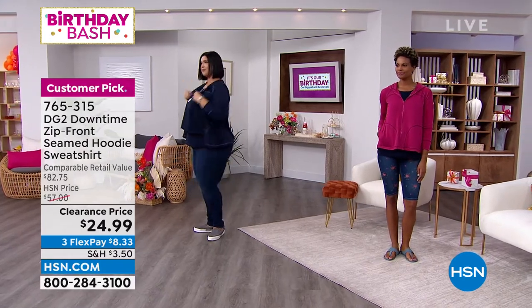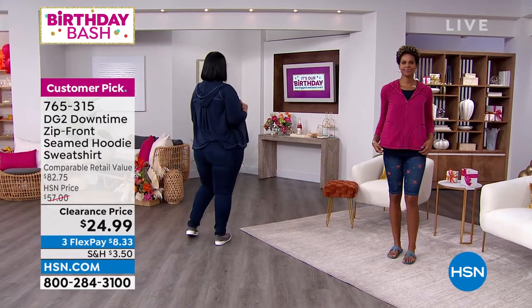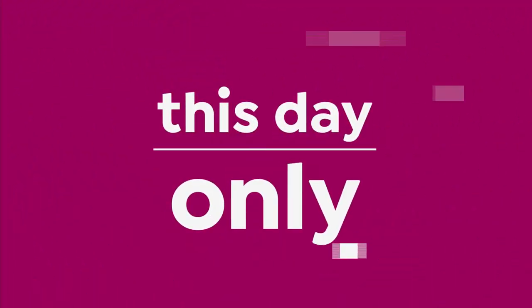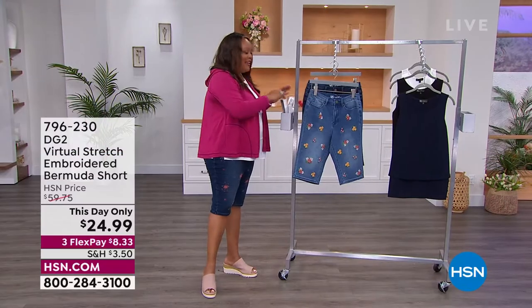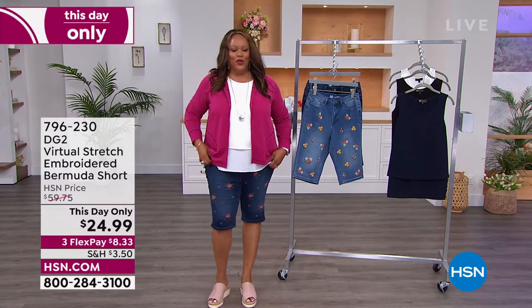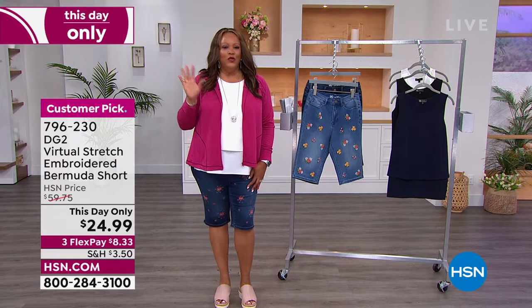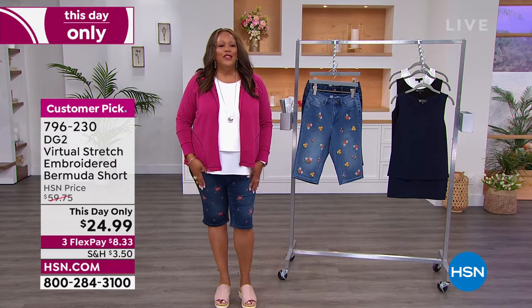Okay, and so here we go. We're gonna get started with the most festive Bermuda short that I've ever seen, okay? This is a this day only. These are so cute. I mean, are these not the cutest? I just got back from vacation last week, and I kid you not, I packed 3 pair of shorts for 4 nights because you need shorts.